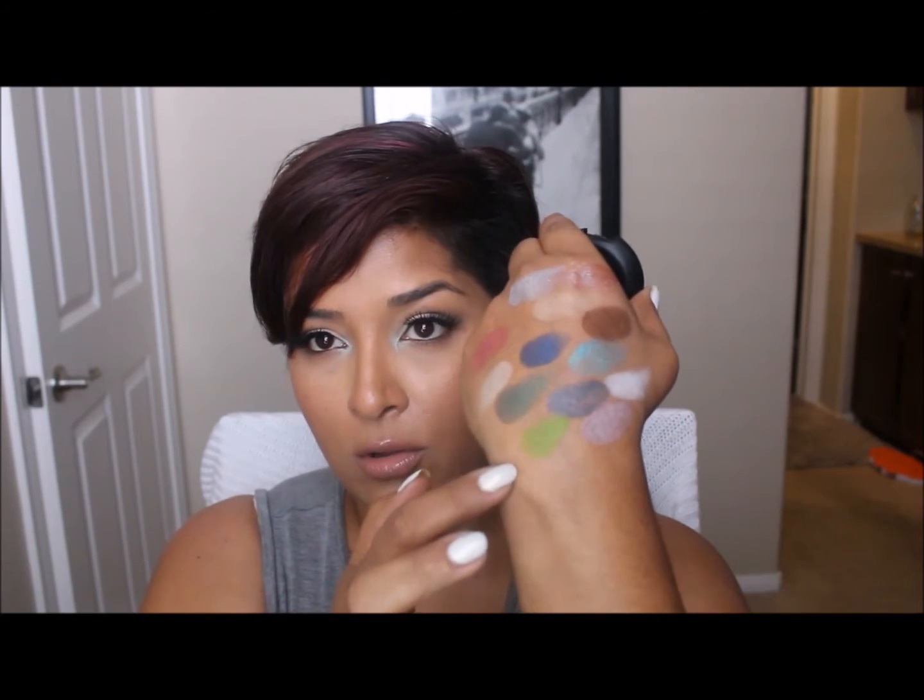This is an Essence of Beauty shadow. These are so dry. I mean, it's not even funny. I'm getting rid of it. I'm actually gonna just toss it. This is a Sugar Pill shadow, which I've never used. I just purchased these not too long ago, and I am not getting rid of this at all.